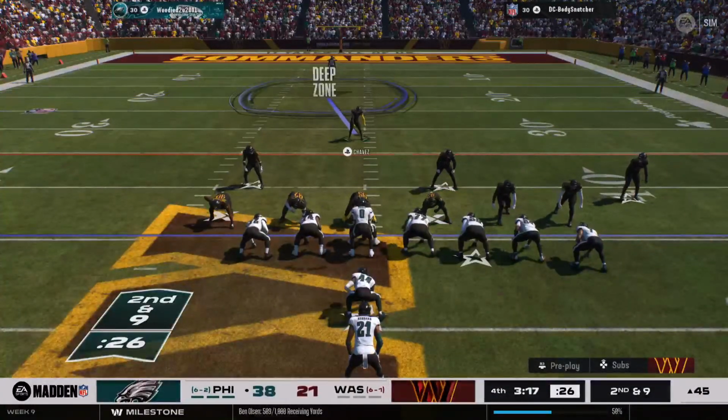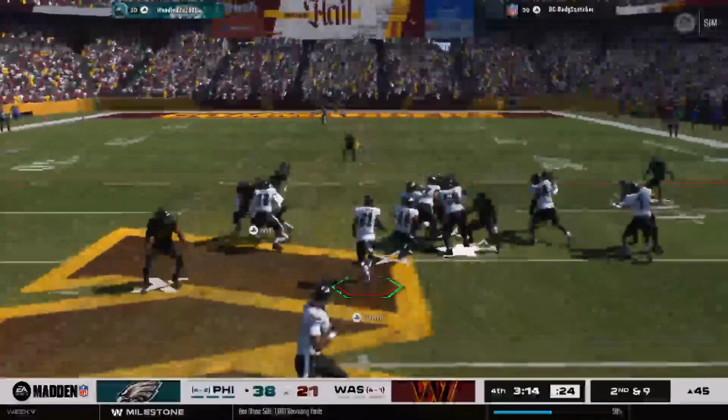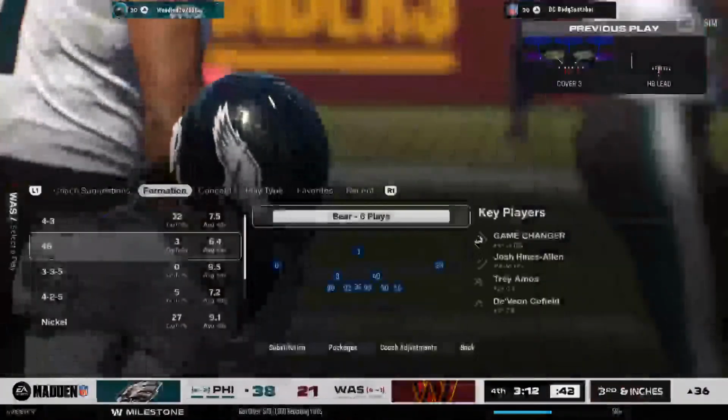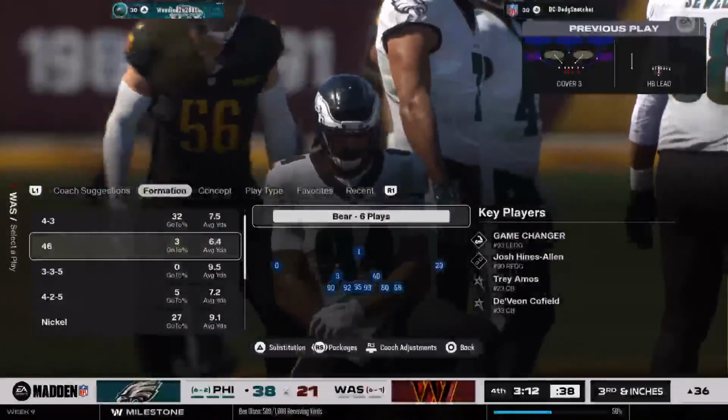Set. Cowboy 80. Let go. We're going to run right over center with Hubbard. And a nice run there as he surges forward. A gain of 8 and sets up third down.